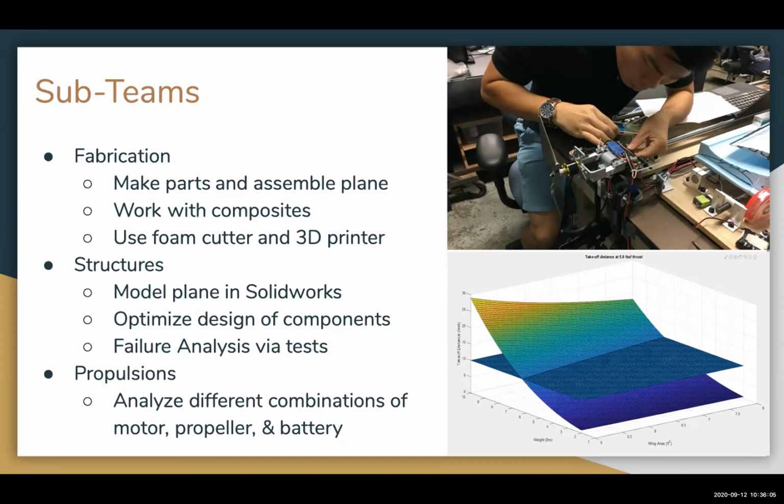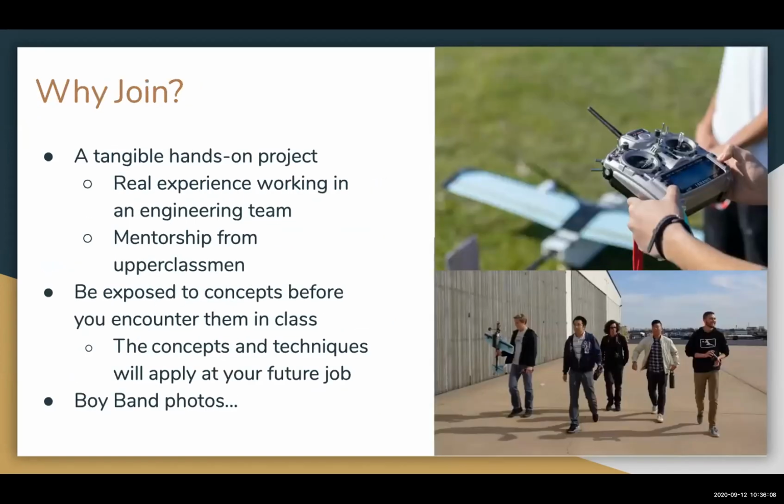So why join? Well, we don't expect that you come with any prior experience in RC aircraft or the design analysis methods we use. We will teach you everything you need to know. So there is a lot of training and mentorship that happens throughout the year as you work on this hands-on engineering project with us. All the while, you get to apply concepts from class many times before even learning about them.